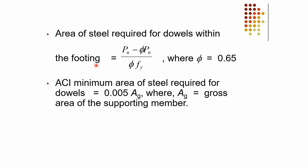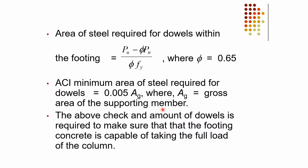ACI recommends that even if there is no need of dowels, you must provide the dowels. ACI minimum area of steel required for dowels is 0.005 Ag, where Ag is the gross cross section of the supporting member. Okay. The above check and the amount of dowels is required to make sure that the footing concrete is capable of taking the full load of the column. So the dowel check we also perform when we do the example.